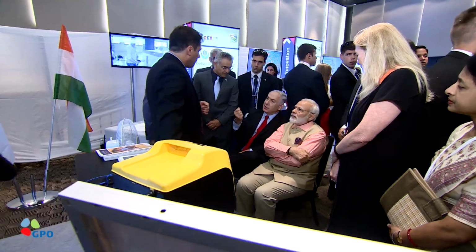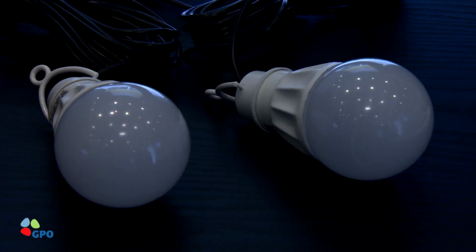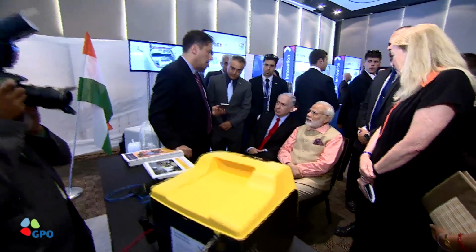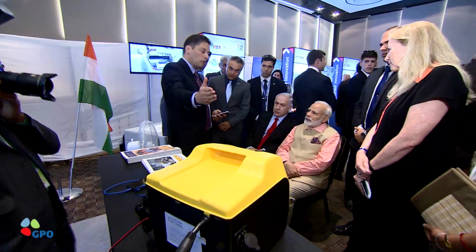And this is where our IP is. The systems are locked. They do not produce any electricity until the user pays. And the user pays using his mobile phone. He sends an SMS. It costs him roughly 50.